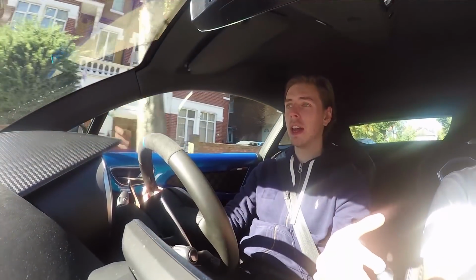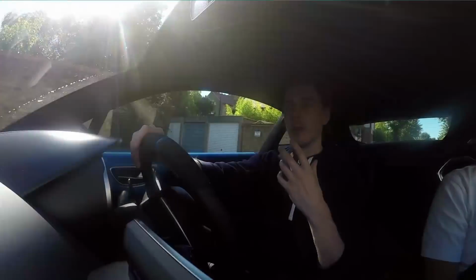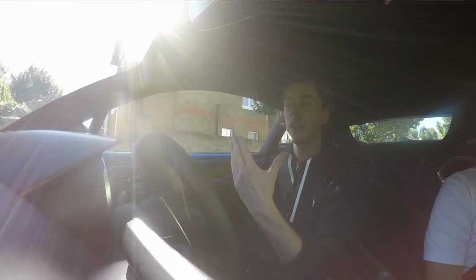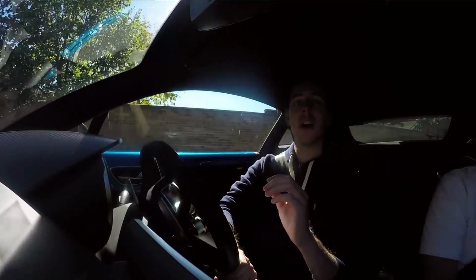I mean, it doesn't have a glove compartment on the passenger side, and it's got a very, very small frunk at the front of the car. We're sitting on manually adjustable bucket seats. These have no tilt function, so they're only manually adjustable in terms of moving the seats back and forward. However, the interior is finished to a very, very high standard.